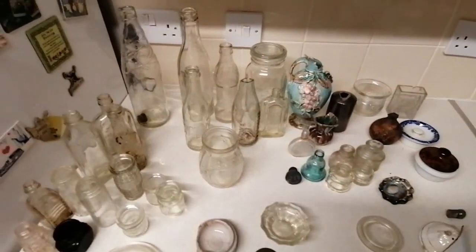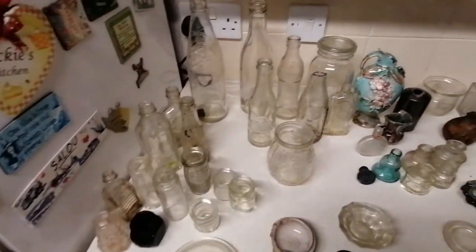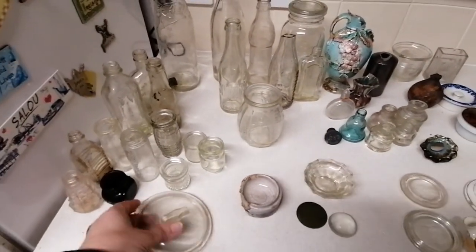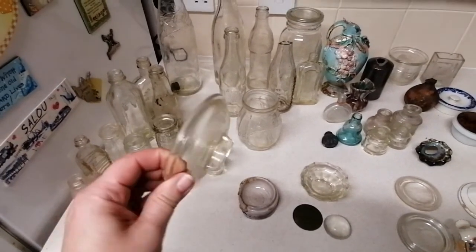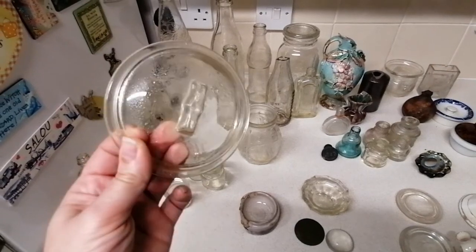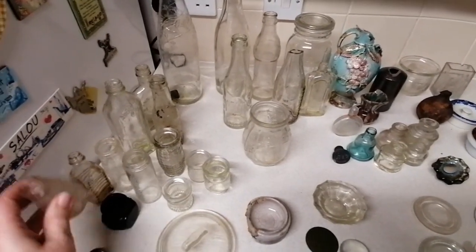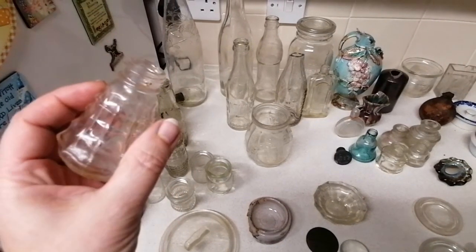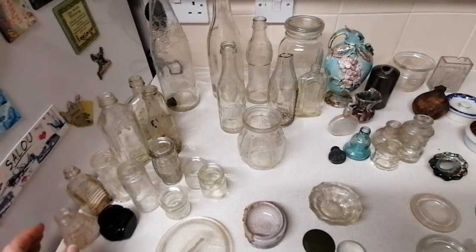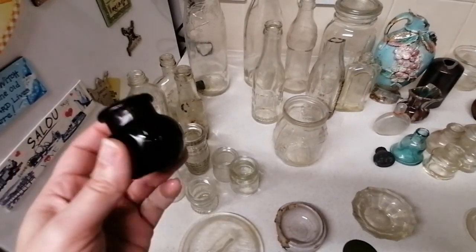So the rest of the finds I don't really have any information on, just wonderful, beautiful examples of what you can find in a Victorian tip. So this gorgeous little dish lid has Pyrex brand embossed around it. A lovely little salt or pepper shaker. I might start collecting these. I did see one on a tip that we were on the other day, and I wish I picked it up, so I may go back for it.